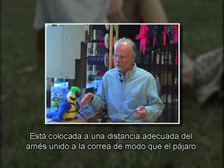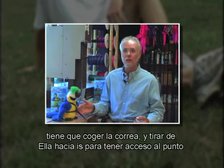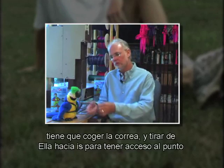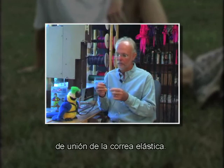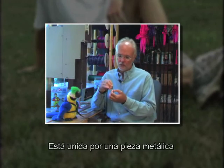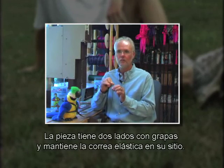Now, on each harness, it's placed the appropriate distance away from the harness on the belt so that the bird actually has to pick up the belt, pull the belt to him to get access to where the shock cord hooks on. Now, we have a metal clamp that holds the shock cord. The clamp has two sides with prongs in it that hold the shock cord in place.